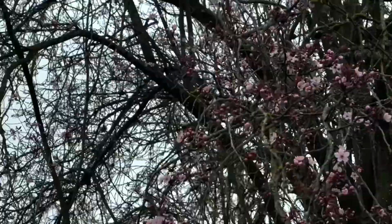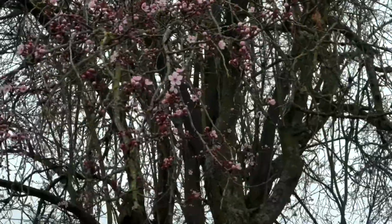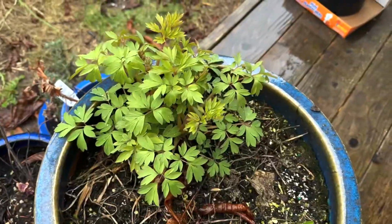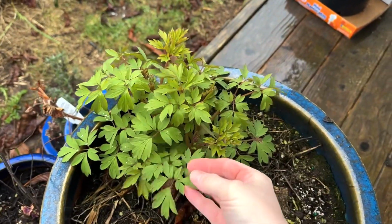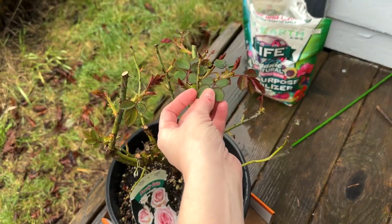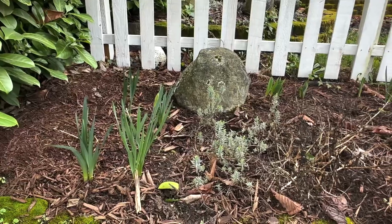And here are some glimmers of things that are actually growing in the yard. This cherry tree is starting to bloom, and my ranunculus from last year are coming back. And then I bought a new rose bush. It is a climbing rose to go on my trellis in the front.